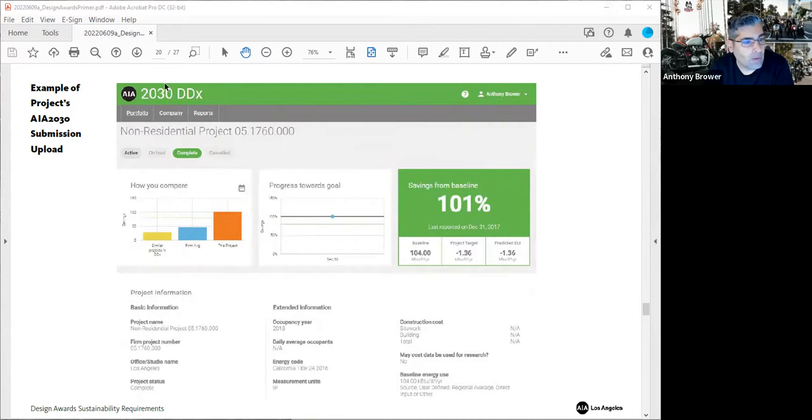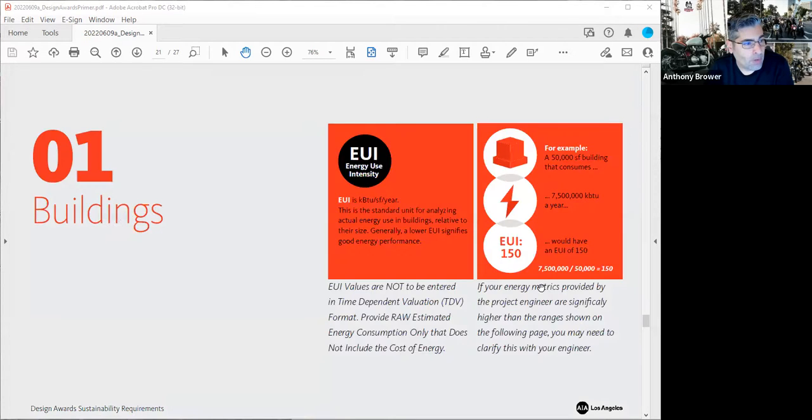So again, this is the snapshot of an individual project. So there's 2 different types of metrics we're looking for buildings. We're looking for energy EUI, or energy use intensity. It's very simply the amount of energy that is required to operate the building divided by the square footage, which is this metric of kBTU per square foot per year.